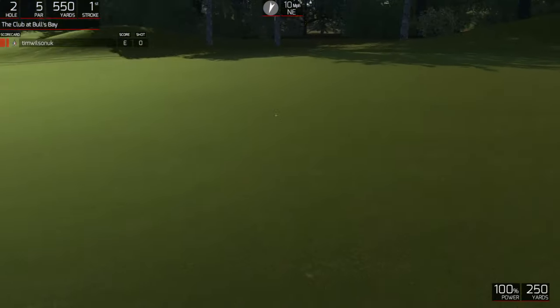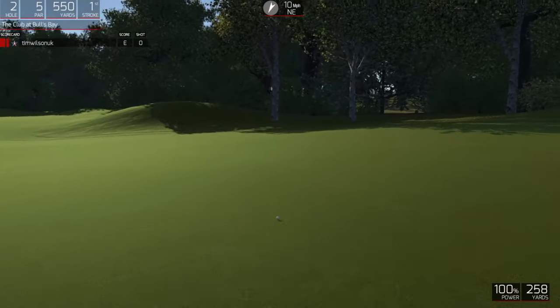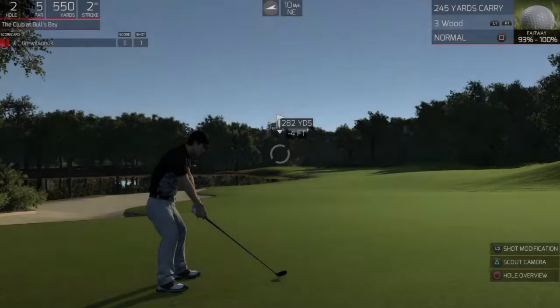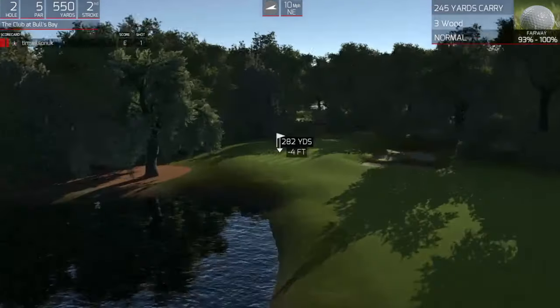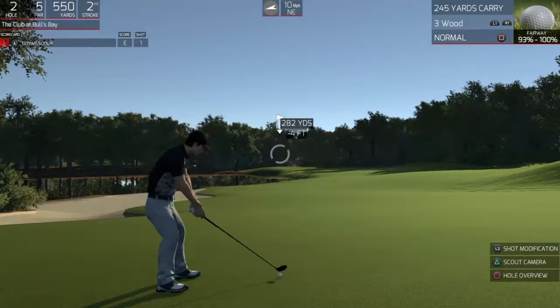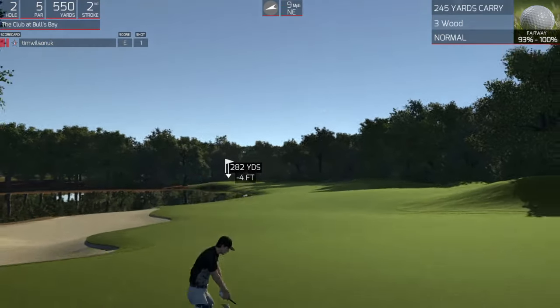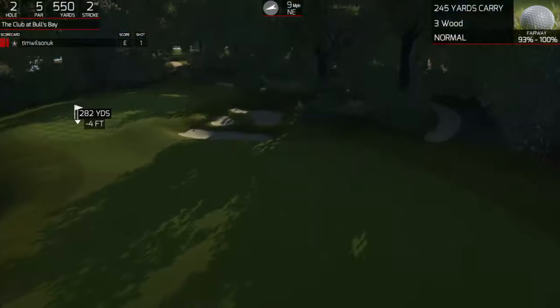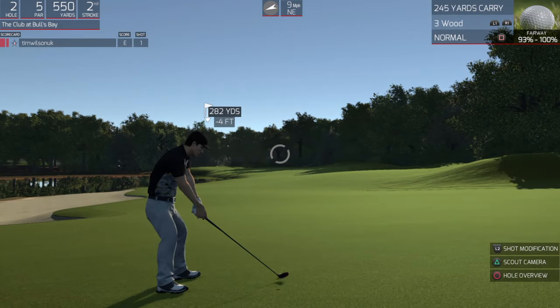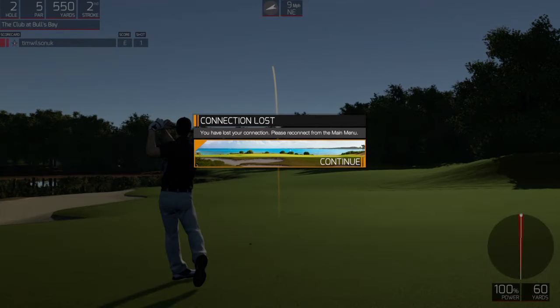But because we're changing direction, the wind is going to be from right to left on this next shot. Yeah, so right to left, and I don't think we are going to be able to get there. But we may very well be able to run this ball up fairly close to the green. Got a 3-wood, we don't want to end up in the drink. That's the... oh no.